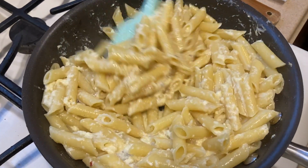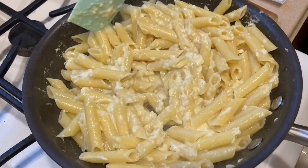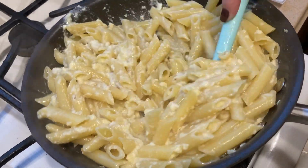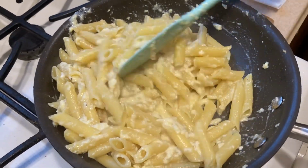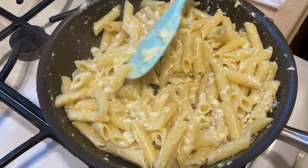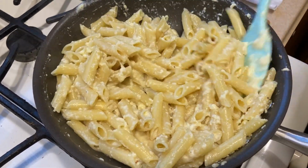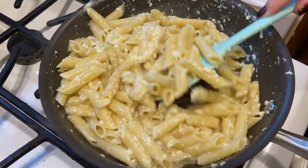Okay. So I've been cooking this and I keep turning it, and you can see how amazingly creamy this is getting. What a flavor. Just a couple ingredients, but it is so aromatic. You can smell the garlic and you can smell the Parmesan cheese, just that nutty smell of a good cheese.